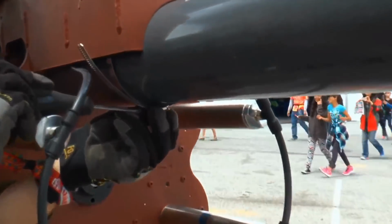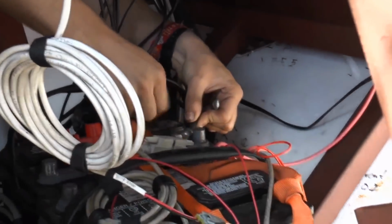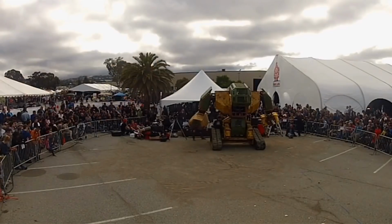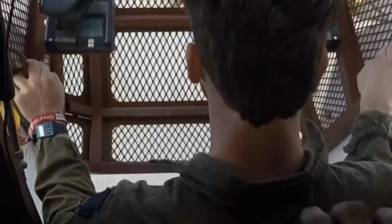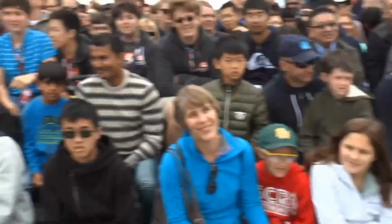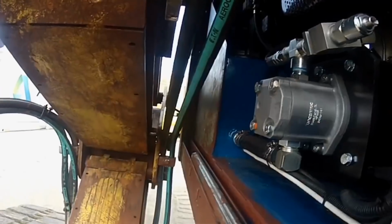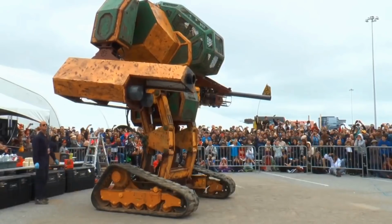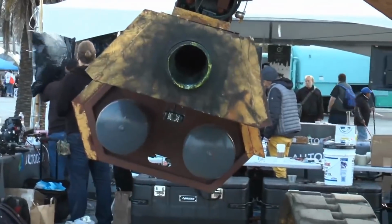For Maker Faire, we want to show off the type of reloading weapon that we're going to need for the full arena combat of these robots. We're under a lot of pressure to get this right in front of a live audience. Here we go. Let's hear it, folks! 3, 2, 1.